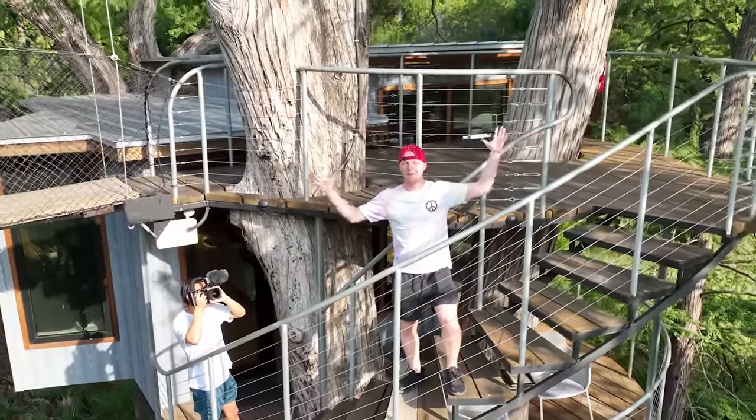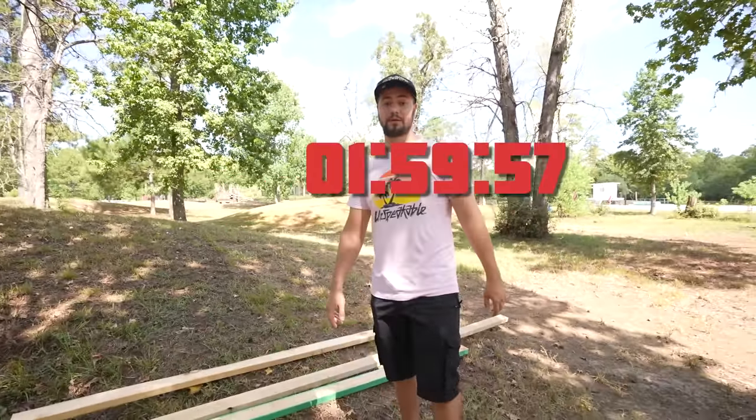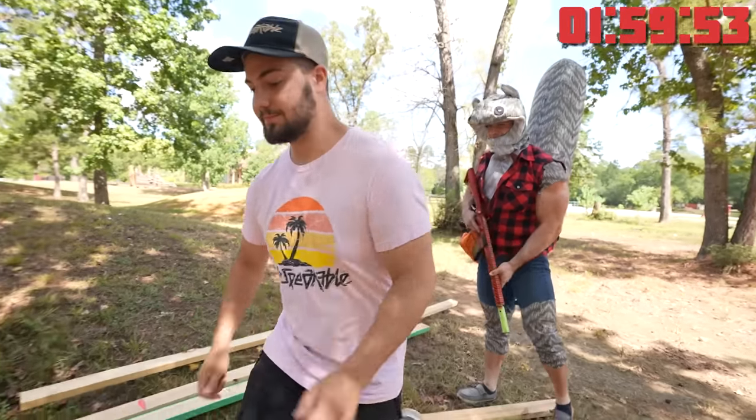This is a $10 million treehouse. This is my treehouse, and if I don't finish in 2 hours, well, they've told this squirrel to beat me up. Yep. So I think I got this though. Let's go. Now first, how do we get here?